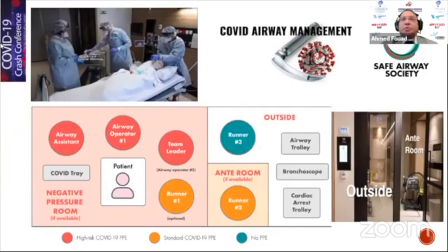The Safe Airway Society has a model telling us the optimal scenario for the patient during intubation. If you can see it here, if you have an outside room and an anteroom, that would be the best. In this anteroom, the personnel can change and wear the PPE in the clean area, then go inside. If you go inside in this model, you find three personnel: the first is the airway operator, then his assistant, and the team leader at the end. And this is a negative pressure room. All of those in red are wearing level 3 PPE.